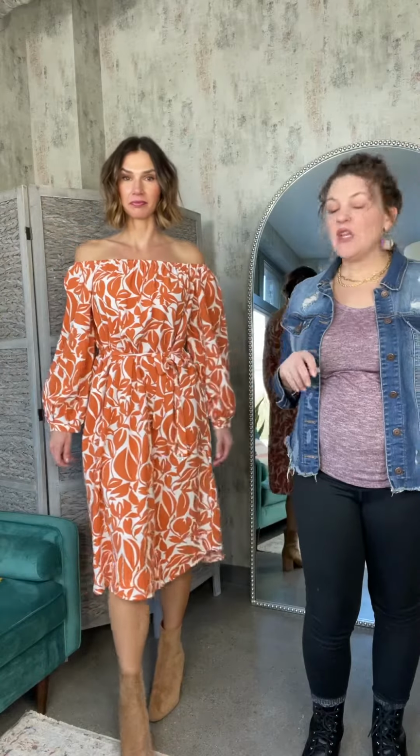This is the Biddy Dress by Traffic People. An amazing, adorable dress. I love this orange leaf print. It is beautiful. It's a medium weight fabric, almost kind of a linen-y feel to it. The elastic around the neckline, you can either wear off shoulder like Jessica has right now, or you can pull it up and wear it on shoulder as well.